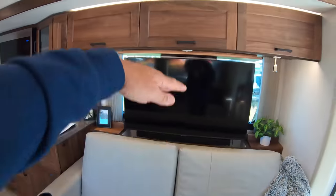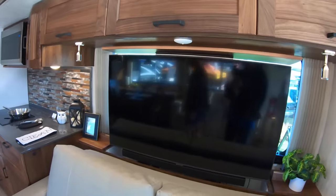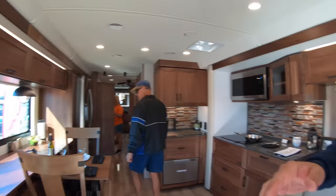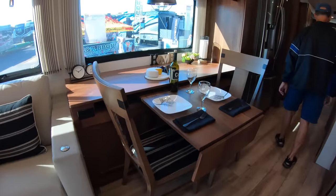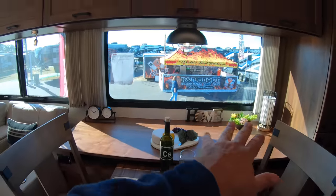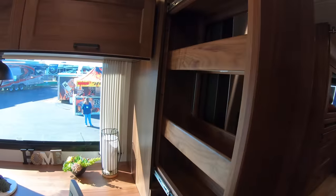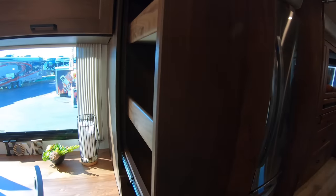You have that TV on a lift that will go up and down. So if you want to see the landscape, you can see the landscape, or if you want to watch your favorite Netflix, you can watch it too. Here we go. This is that dinette that would retract, and you can probably even use this as a desk at some point. We have some pantry. Look at that pull-out pantry. We could do a lot of things here.